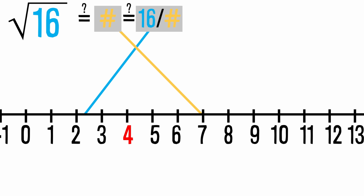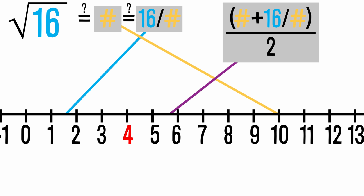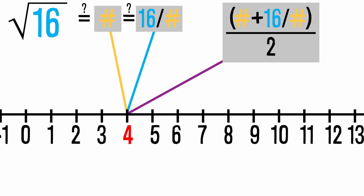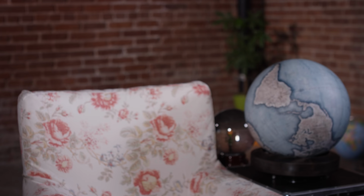So after you guess, take both values and find their average. It'll be a point in between. And now use this value as your guess and keep going. You will converge towards the true square root at a pretty nice speed. The number of correct digits in your approximation will roughly double after every iteration.